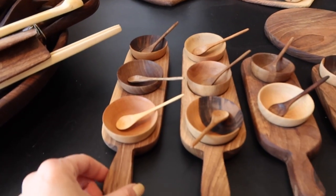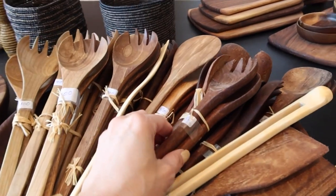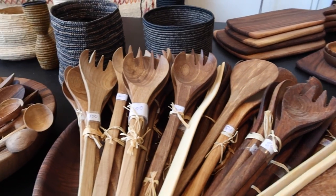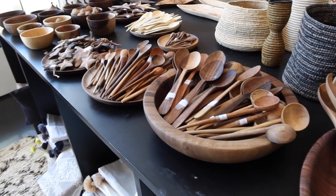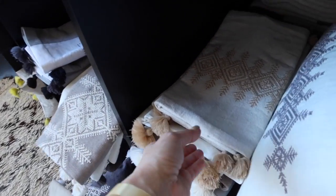Look at all these beautiful wood pieces as well. We've got olive and walnut. Everything's just absolutely gorgeous here. And these pillows. I know you guys are going to be wanting these. Oh, you guys.